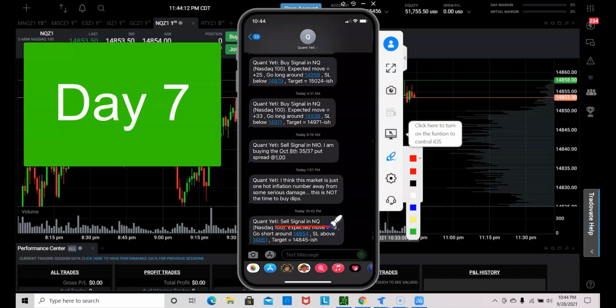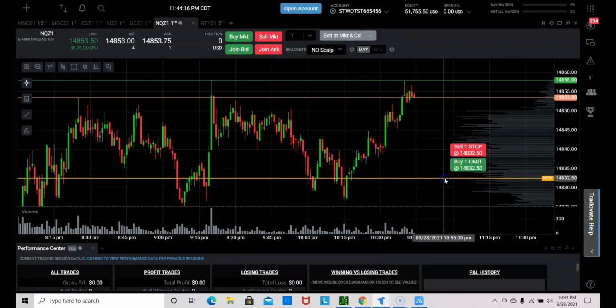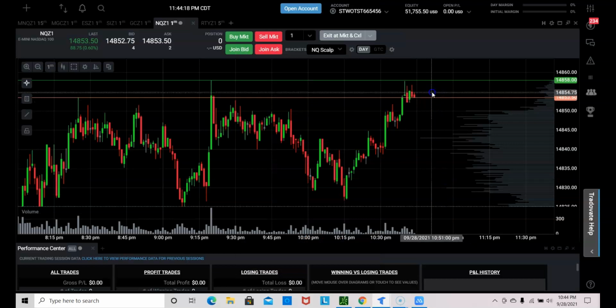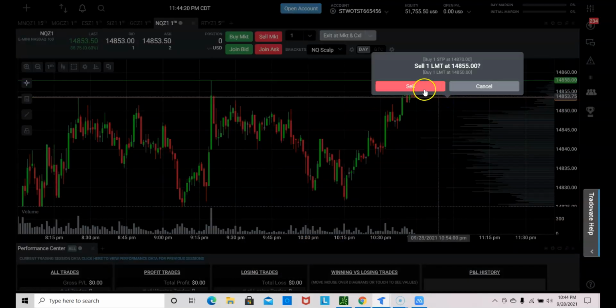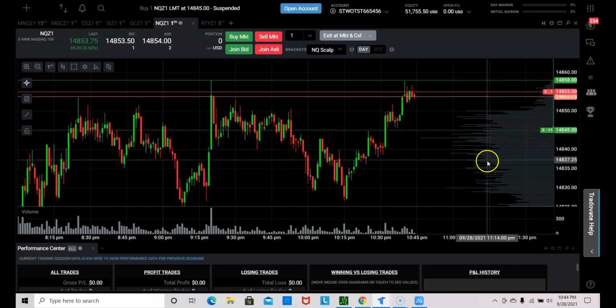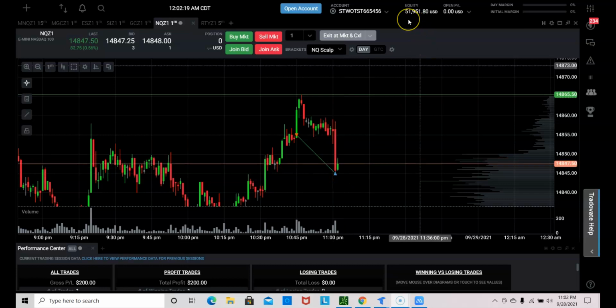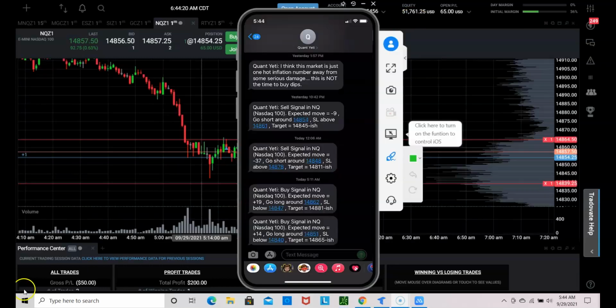We have a sell signal in the Nasdaq with a target of 845. So I will short the Nasdaq here. Move my target down to 845. The Nasdaq just hit the target, so we are back in cash. Account value sits at 51,951.